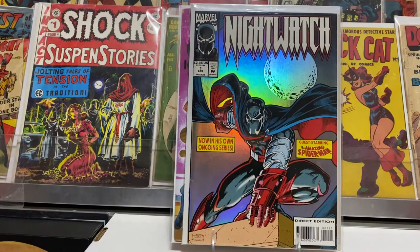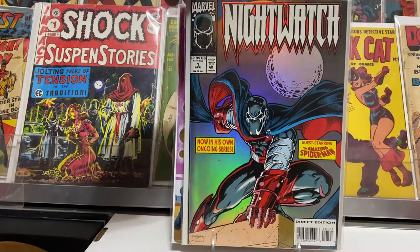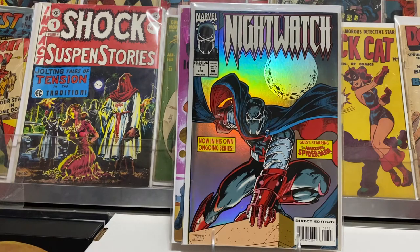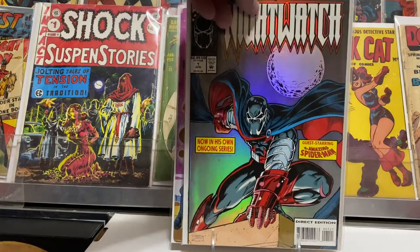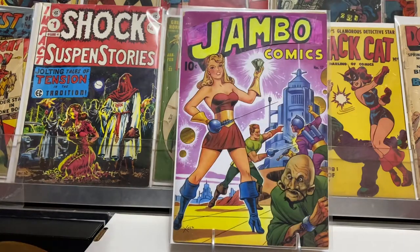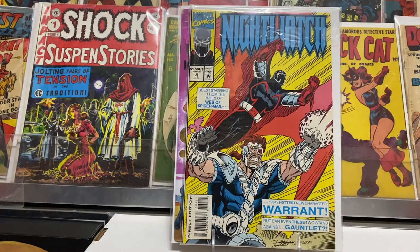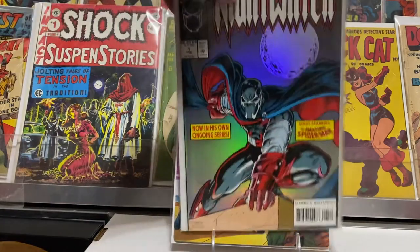Night Watch number 1. But the cover was kind of metallic, reflecting there. You can see it. Pretty cool. Like that one. Number 1. Guest starring Spider-Man. So, hey, how can you beat that? And number 4 was on the back of that one. Very cool. But I was really digging this cover. Really awesome stuff.